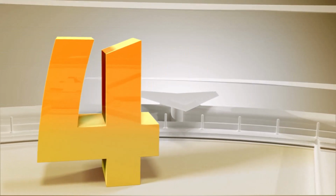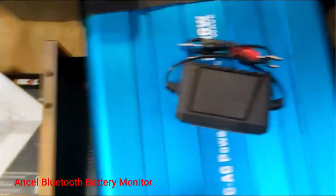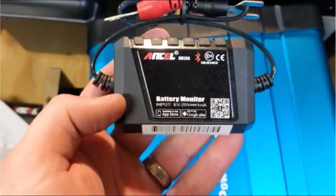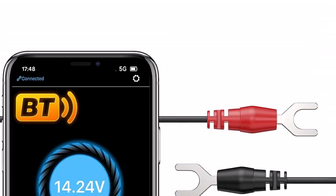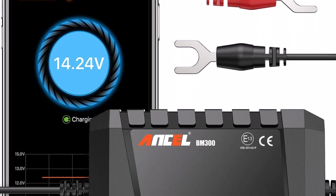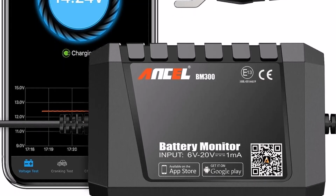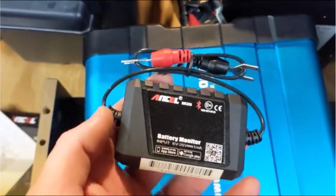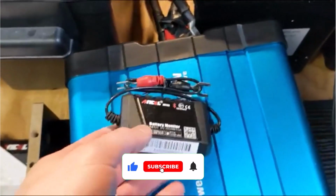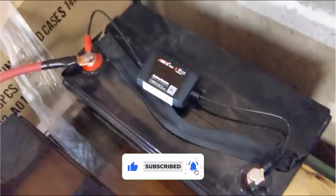Number 4. Ansell Bluetooth Battery Monitor. This battery monitor is another solid choice for anyone wanting a 12V BMS device. This particular one will accurately measure charging status, voltage, cranking, and trip recording. Users can track these measurements using an app on their handheld devices, including smartphones and tablets. This fantastic benefit is made possible through the device's usage of Bluetooth communication and real-time notifications.